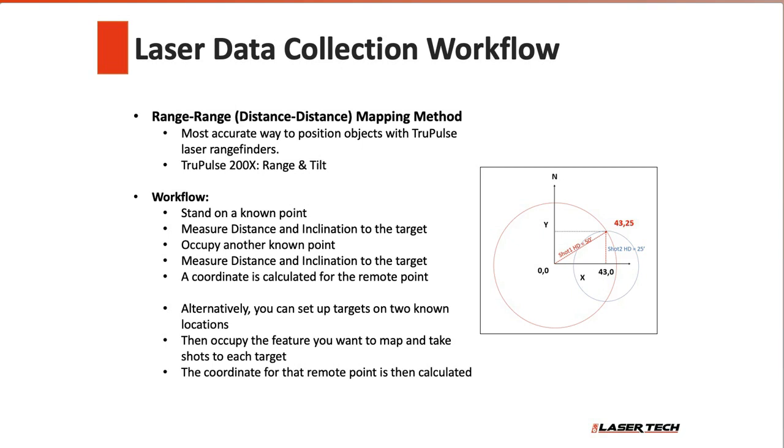So, basic workflow again: you stand on a known point, and measure distance and inclination to the target. Again, if you want to get a good Z coordinate for it, you can use that inclination value. And then you occupy another known point in the vicinity. So you move off to another known point and measure distance back to the same target. And you just tell the software which side of that line in between the two known points you're on, and you can plot the point.